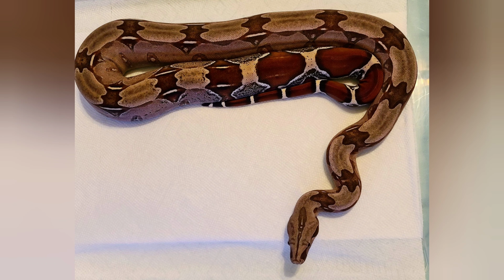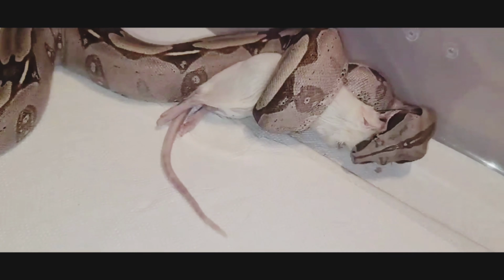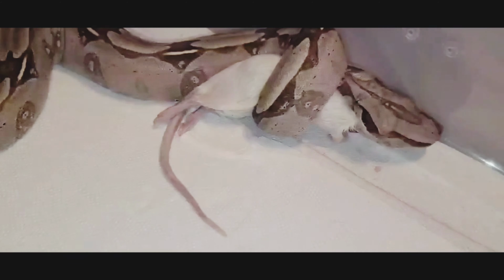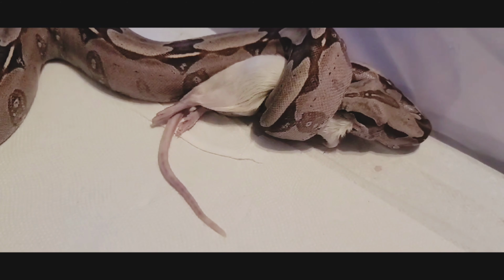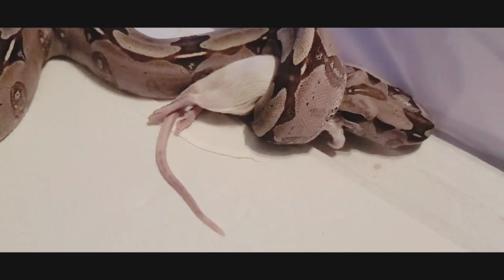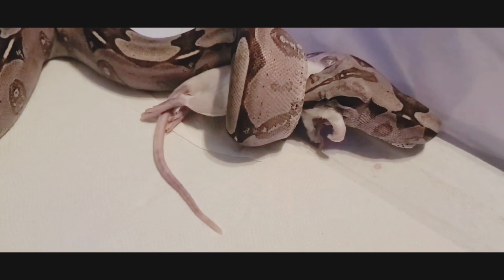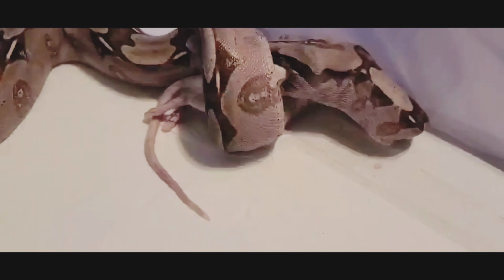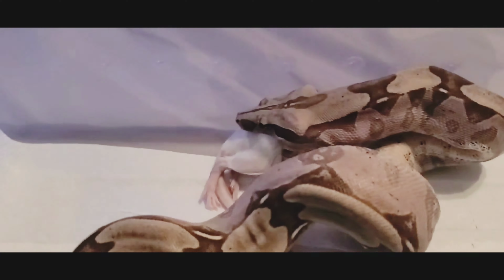So the biggest difference between Akasha here and Hades from before would be that Hades comes from wild caught stock. Nobody's really tampered with the bloodline, versus Akasha here, who was specifically bred to look the way she looks. There are several different bloodlines of Suriname Boa Constrictor. The trick is finding one that works best for you.